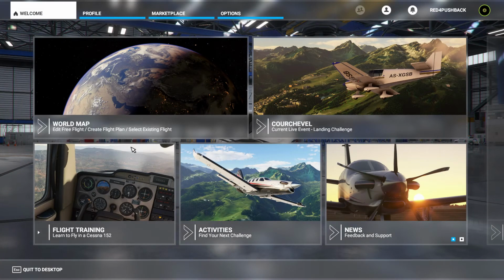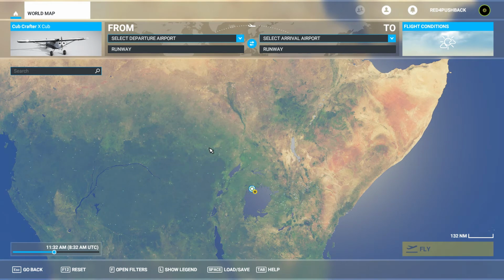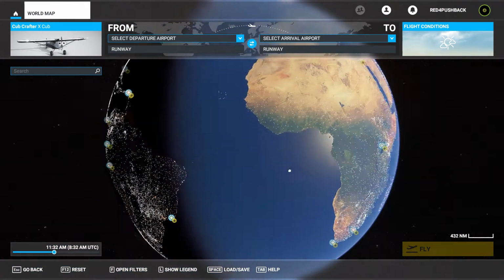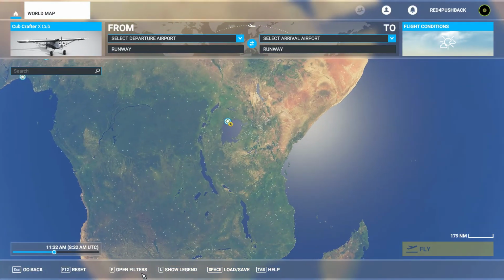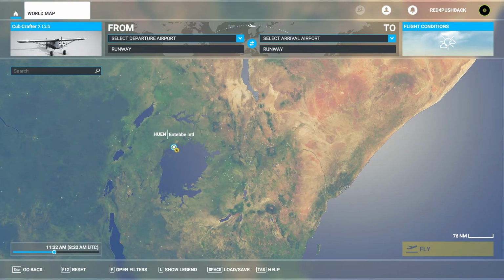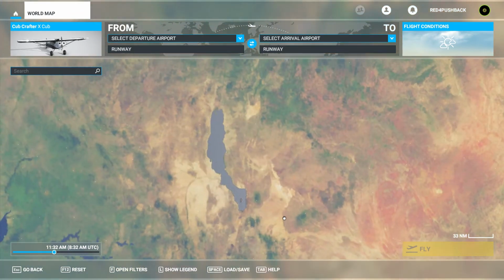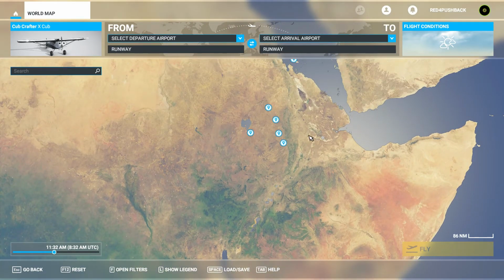Okay, the easiest way to find animals is actually to go into the world map in your welcome screen. When you're here, find the country in which you want to find your animals. In this case, we're going to pick Africa. So what we're going to do is go to Open Filters and go down to Fauna and make sure that is turned on. Okay, once you do that, focus into an area, and your fauna should pop up. There we are.